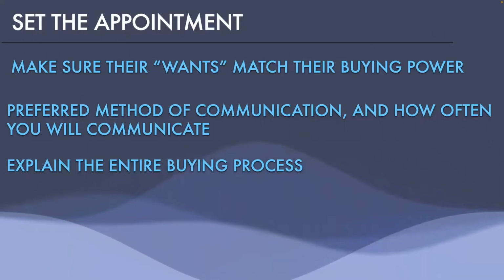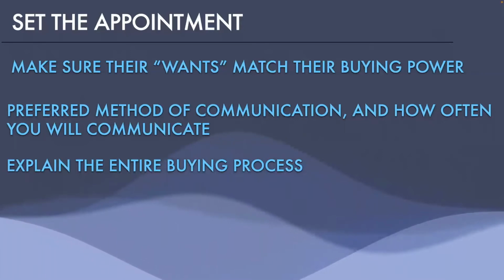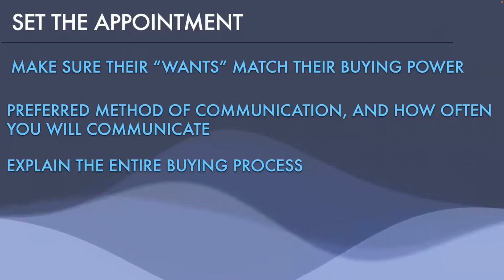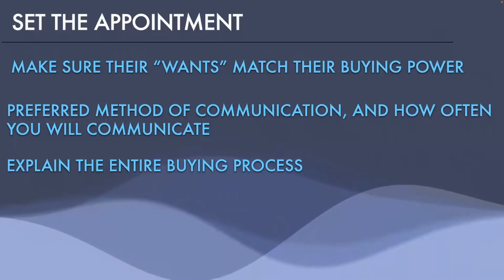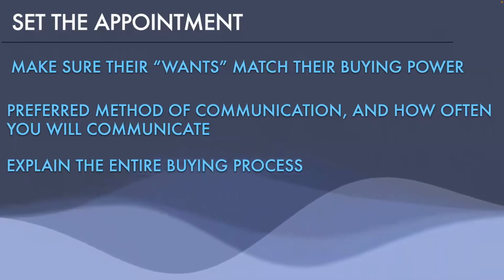I'm going to step by step explain the entire process of buying a home so that they know this is what's going to happen. Like today, the first step is, when this appointment is over, if you choose to work with me, we're going to set an appointment for our first showing. And then every time we show properties, my expectation is you're going to write an offer. If we don't find properties that work, then at the end of that showing appointment, we will set another appointment for showing.